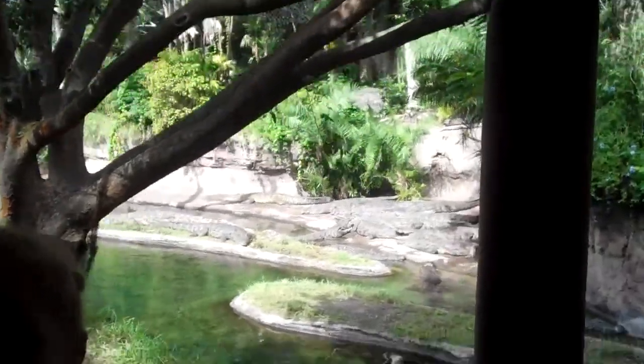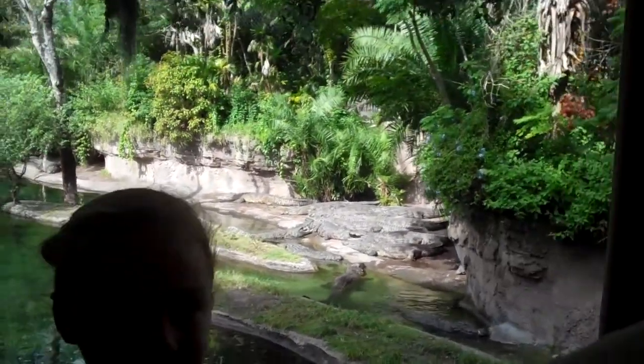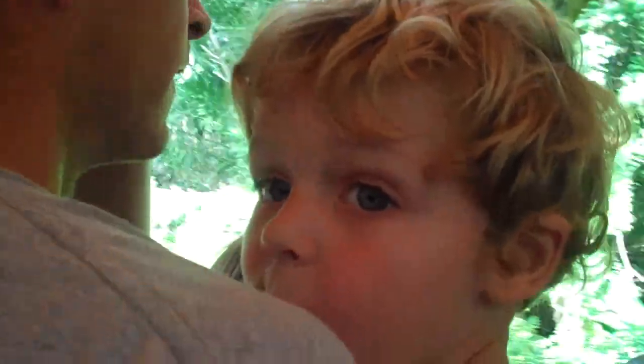You want to be a little bit more daring. It looks like there's some people that cross over a bridge way up there. It's called the Wild Africa Trek. Charlie, look at Mommy. All right, let's get out of here. It's a little too dangerous for me. Rick, see how that one has its mouth open? Remember that golf course you saw?